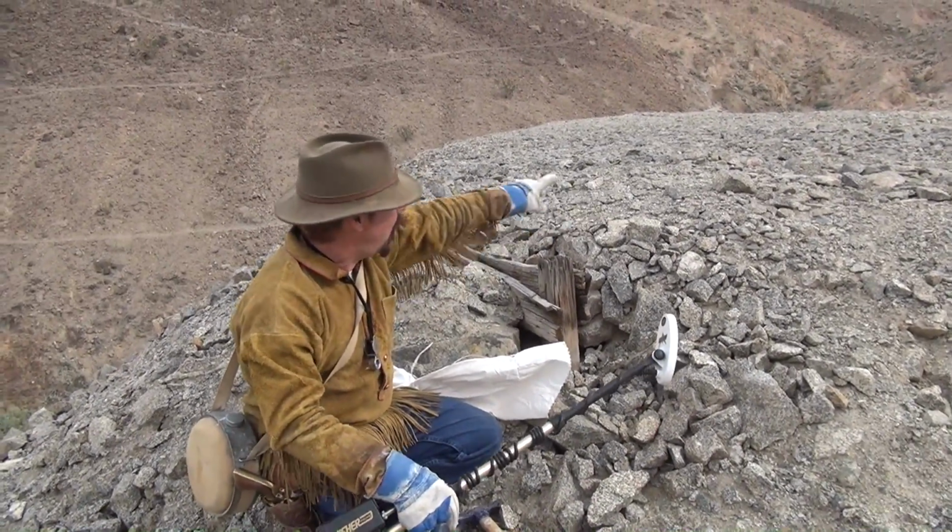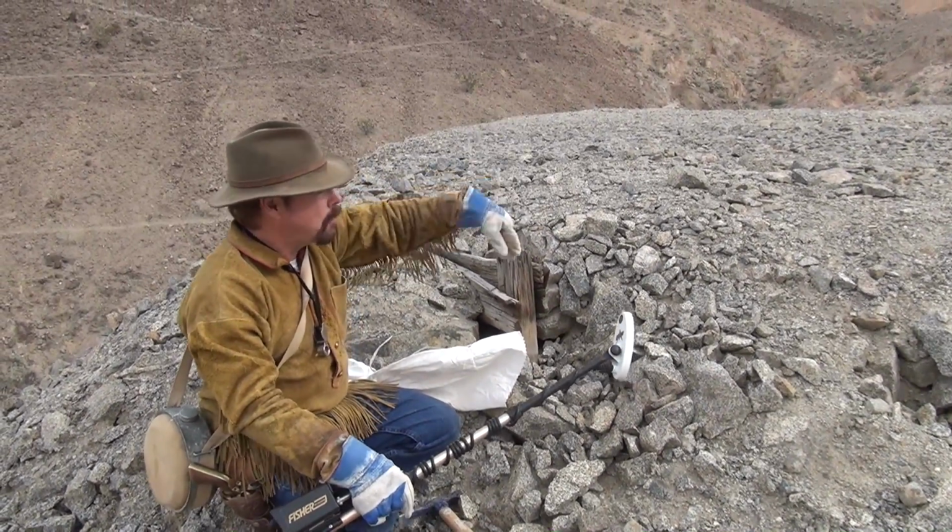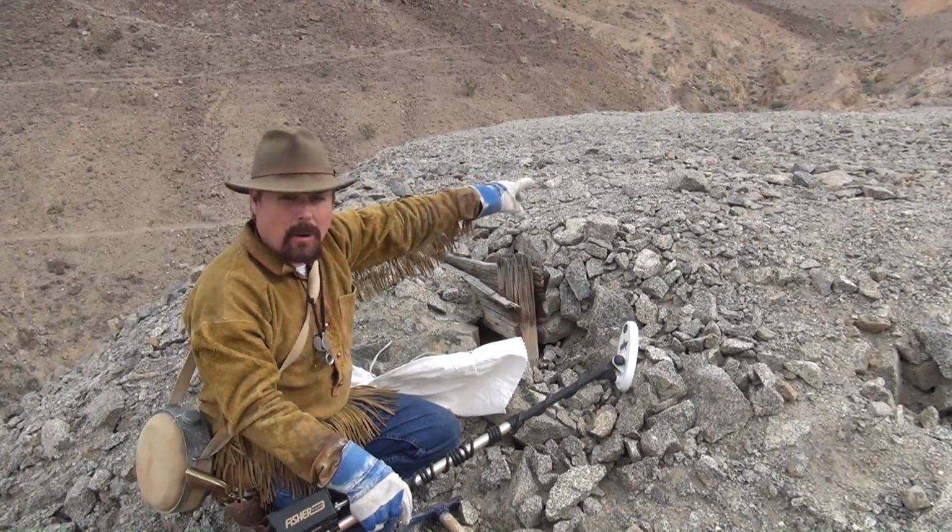And buried inside of all this is a whole bunch more of these. That's how they built these big bridges, and then they could just keep dumping and dumping and dumping, and they start another one and another one.